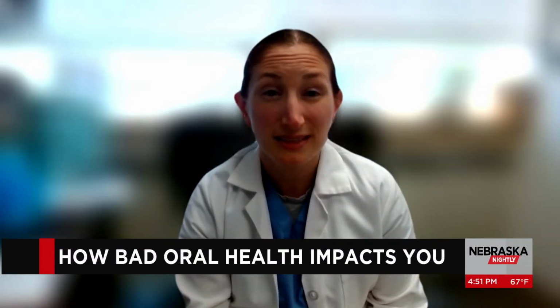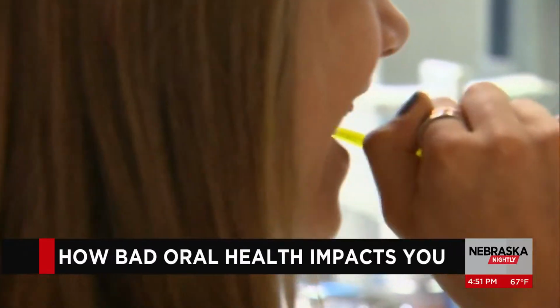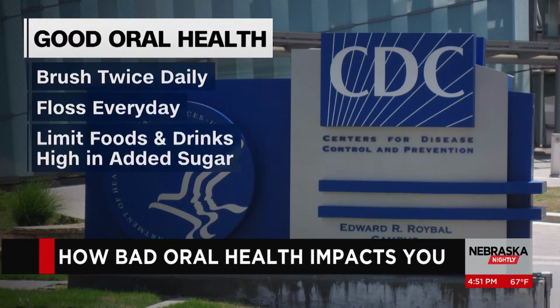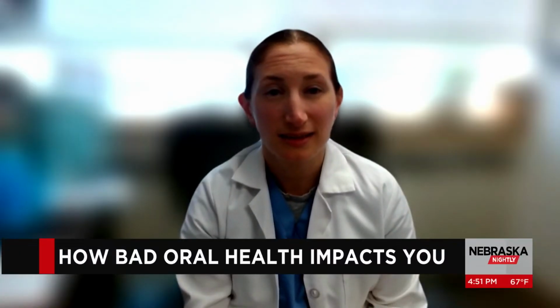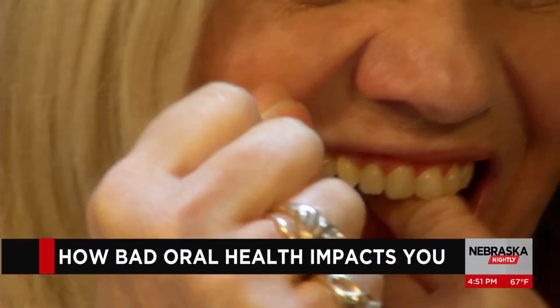In the U.S., 57% of children and youth aged 12 through 19 have had cavities in their permanent teeth. As for adults, 90% have had a cavity. Experts say the best way to prevent decay and protect the health of your mouth is by brushing teeth at least twice daily, flossing every day, limiting foods and drinks that are high in added sugar, and getting a checkup and professional cleaning at least yearly. It's super important to find a dentist and a dental hygienist that you work well with, and to not be afraid to go in and take care of your mouth. For Health Minute, I'm Mandy Gaither.